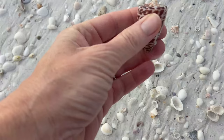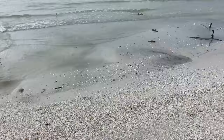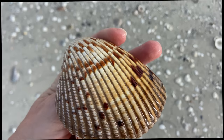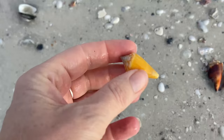There's an awesome alphabet cone just sitting there. So when you're the first one, you kind of do have first crack at those opportunities, but it's just not the day I wanted to have. I really kind of wanted to take it a little bit slower, really appreciate maybe even some of the more common things like these giant Atlantic cockles. So I'm gonna take it easy, take my time, and just appreciate all the awesome things that are here. Again, I'm not gonna be the first one out there, but I suspect I'm not going to be disappointed.